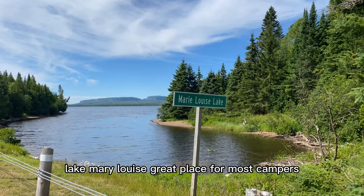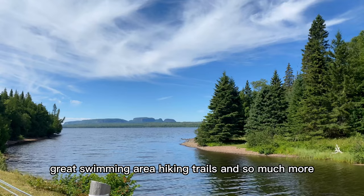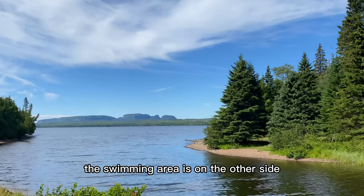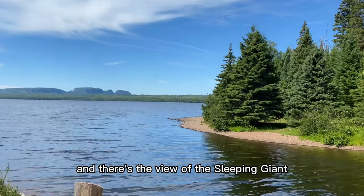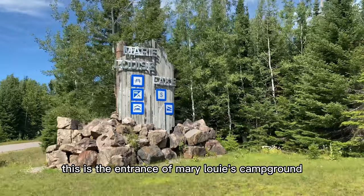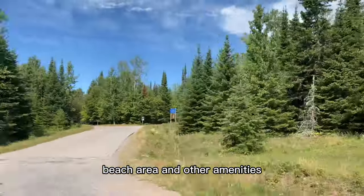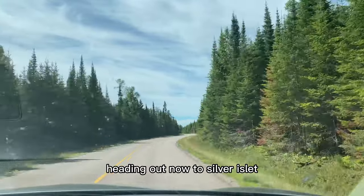Lake Mary Louise. Great place for most campers. Great swimming area, hiking trails, and so much more. The swimming area is on the other side. And there's the view of the Sleeping Giant. This is the entrance of Mary Louise Campground, beach area, and other amenities. Heading out now to Silver Islet.